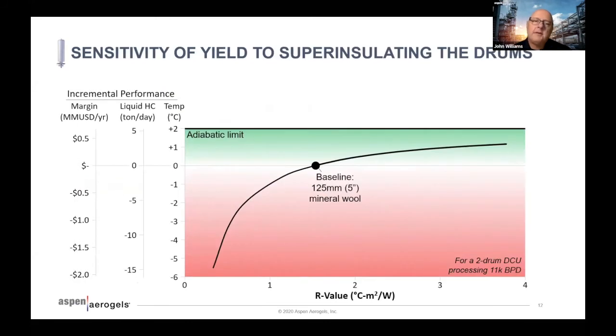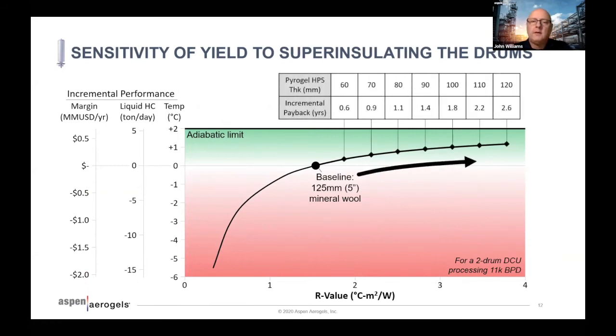So returning to our yield curve, last time we were falling off to the left as our insulation was failing, but if we turn the dial in the other direction, what if we achieved more insulating power within the same 125 millimeter space? What would that achieve? Well, it's the same logic. As we move the dial to the right, all the way out to 5 inches, each time we tick it up by a notch of 10 millimeters, we're able to achieve greater liquid yield. Greater liquid yield gives us a higher margin.